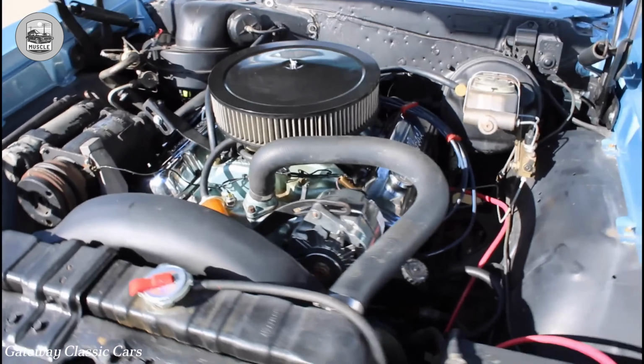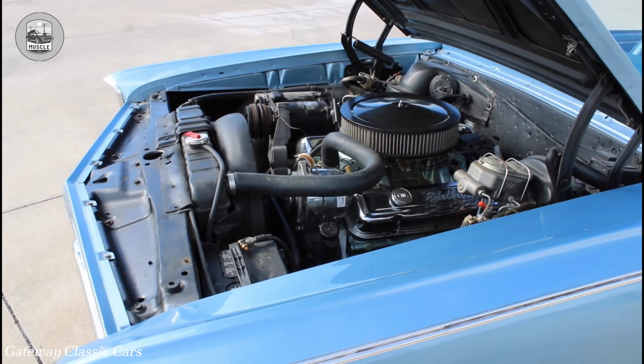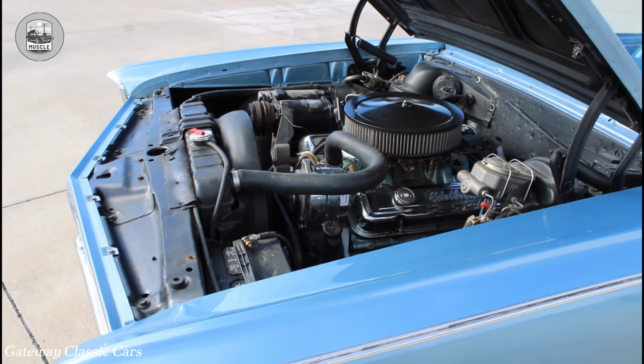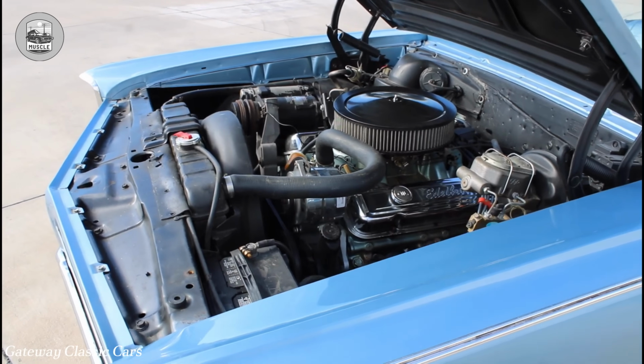So, if you ever stumble across a 1963 Pontiac with a 326 badge, just remember, you're actually looking at a rare 336 cubic inch engine, an anomaly in Pontiac's storied V8 history.